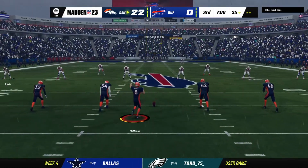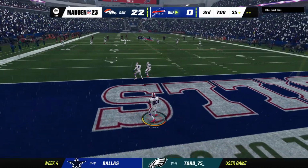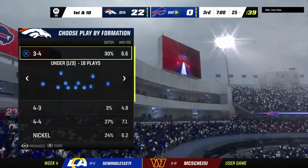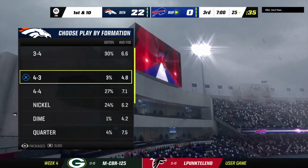Forecast calling for more of the same. The rain set to continue as we are underway in the second half. And no fireworks to start the half. This will be a touchback.